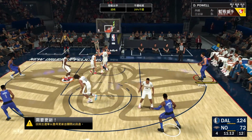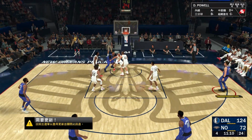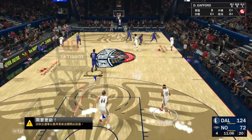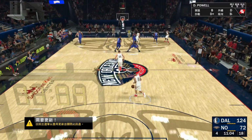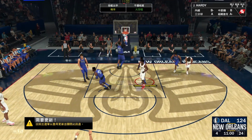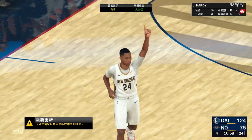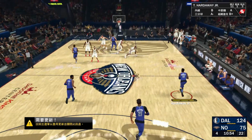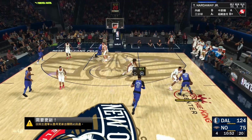Another shot. Powell, no one around him. It's rebounded by New Orleans. And I'm sure next time he sits down, coach is going to have a few choice words for him with that shot selection. And you know what? He knows it. You have to try to play within the system or you're going to come away with empty possessions.